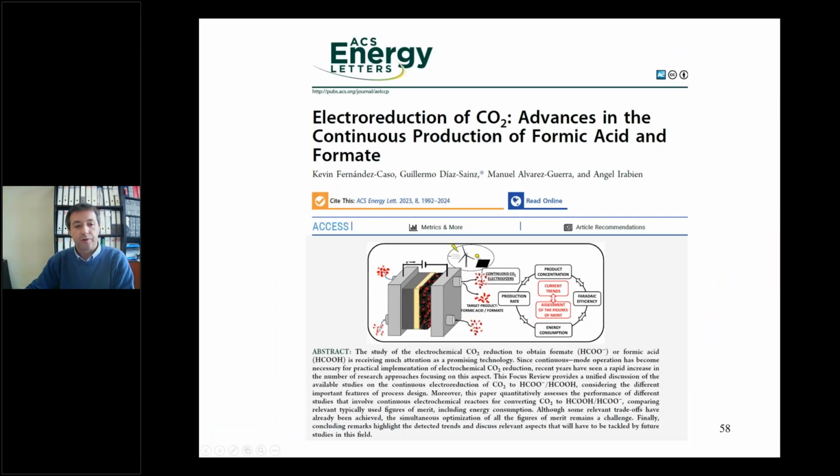In this regard, from a technological perspective, formic acid along with carbon monoxide is the product that is closest to a potential commercial production through the direct electroreduction of CO₂. A study that we have just published in ACS Energy Letters shows that, especially in recent years, significant progress has been made in the continuous electroreduction of CO₂ to formic acid, with promising results for practical implementation. But currently, these processes can be considered to be at TRL levels 4, 5.